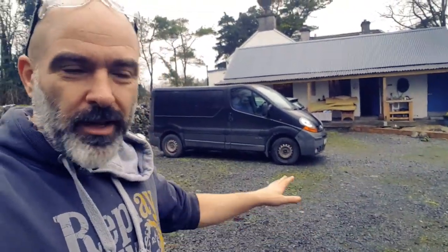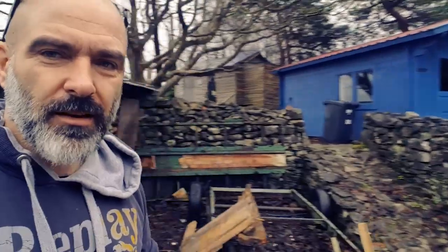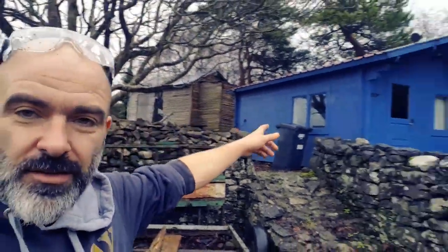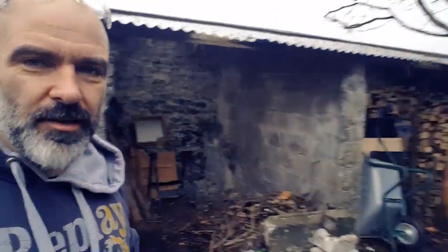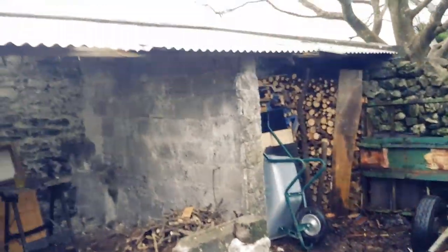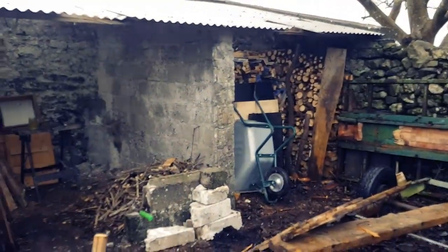This is usually where I pack my van, and here we have a few sheds. We have the pallet shed, which I made years ago with this shed that was here, and we've got our wood shed here. And well, let me flip the camera. All right, so it's a big fine shed.